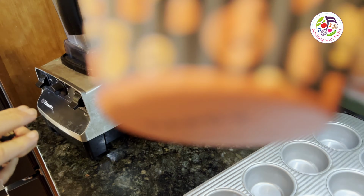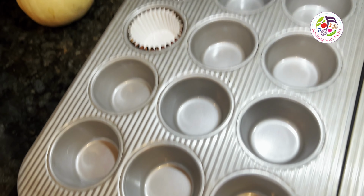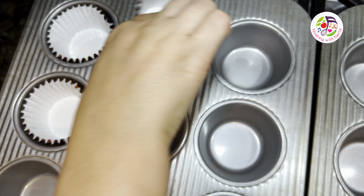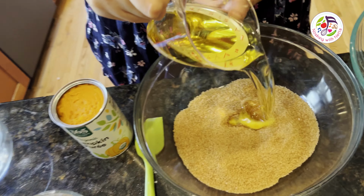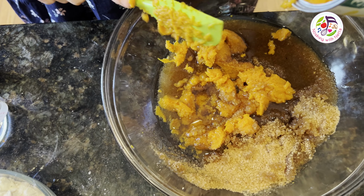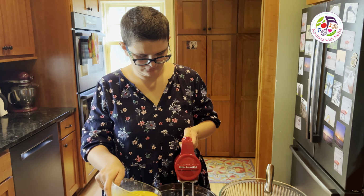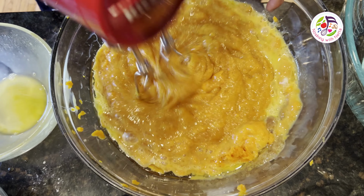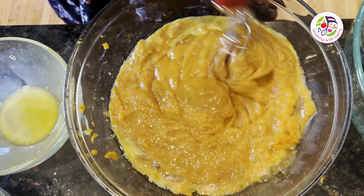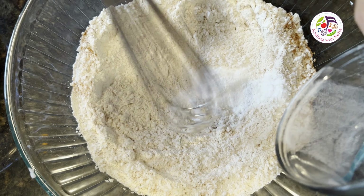This is for Halloween, my Halloween crew. These are the pumpkin ones. I'm doing oil. The pumpkin goes next. Put the spices in the flour mix, and then add the baking soda and salt.